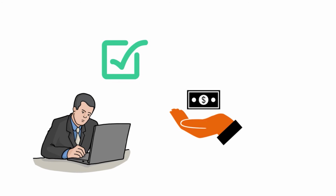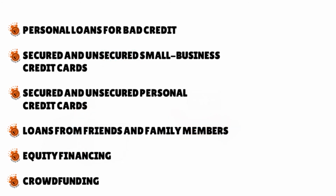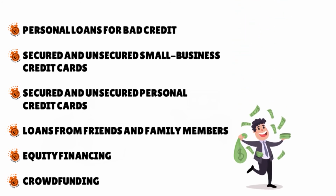Those include personal loans for little to no credit history. You have secured and unsecured small business credit cards, right? This is an important element you can use. You can think about secured and unsecured personal credit cards. You can even get loans from friends and family members. If you have an entourage that is wealthy, or that can connect you with people who are wealthy, you want to tap into that. Tap into your entourage.